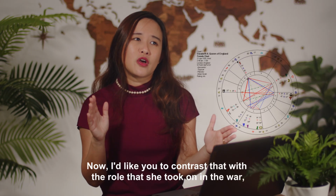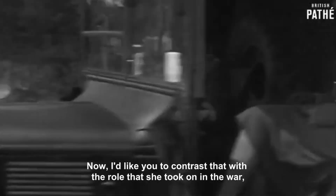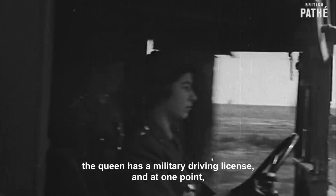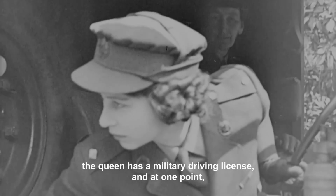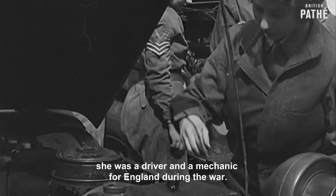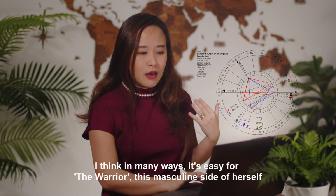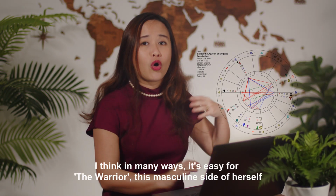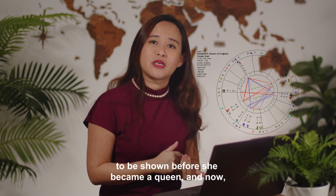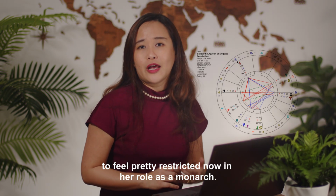Now, I'd like you to contrast that with the role that she took in the war, when as a young girl, I'm not sure if many people know this, but the Queen has a driving license and at one point was a driver and a mechanic for England during the war, and this was before she became a queen. So I think in many ways it's easy for the warrior and this masculine side of herself to be shown before she became a queen, and then to feel pretty restricted now in her role as a monarch.